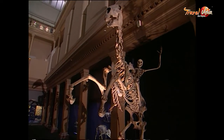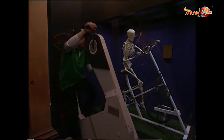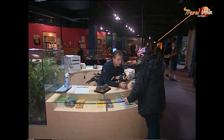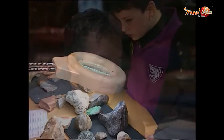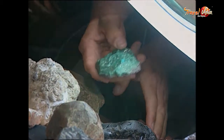and exhibitions. The museum was actually established in 1827 and was Australia's first museum. It has unique and extensive collections of natural science and cultural artefacts. One of the best features of the Australian Museum is the number of interactive exhibits for children to touch and feel.